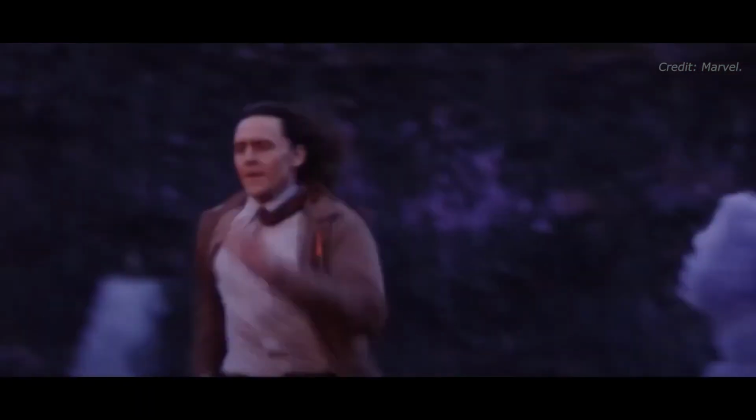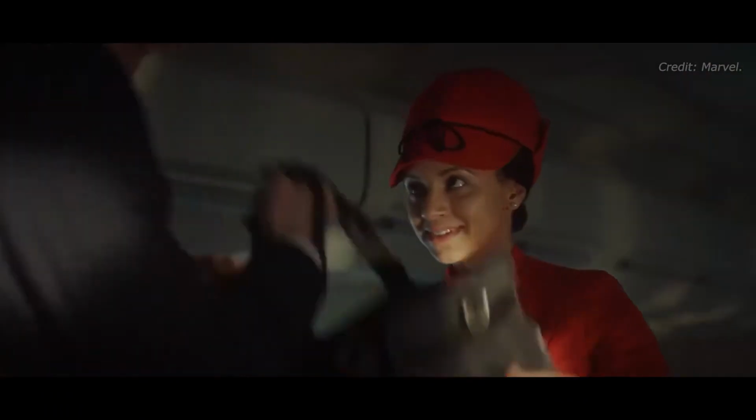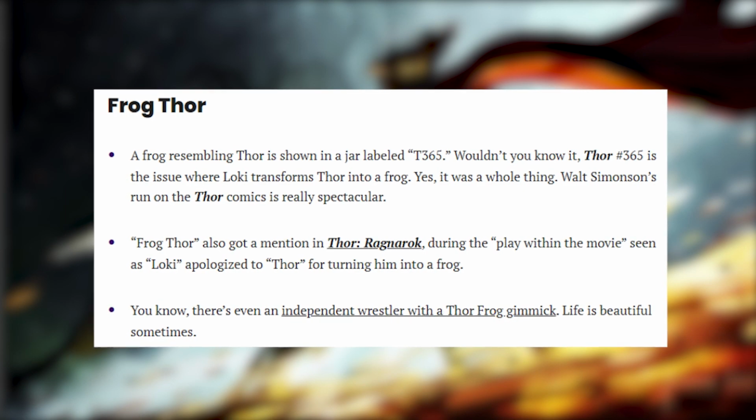Who do you think is in that castle tower? I think we all kind of know. We know. Anyway, first one for me is Frog Thor.